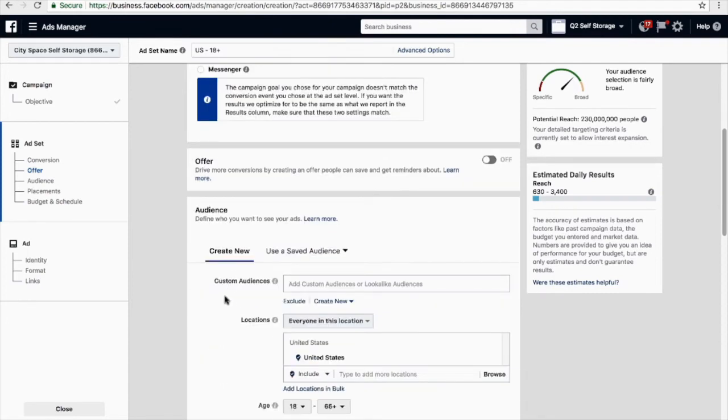This is where some of the real power of Facebook lies. I could have my ads show up to different business types. Let's say that I wanted to advertise to the medical reps in our market. I could create an ad separate for them, and they would be the ones that would see it.